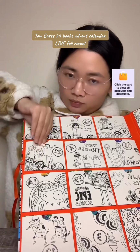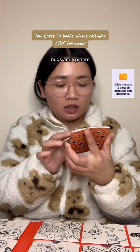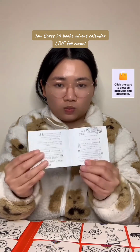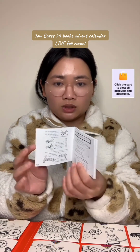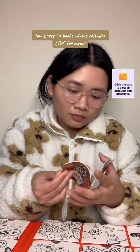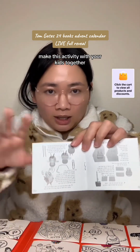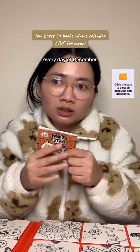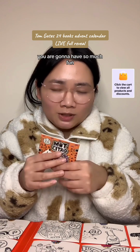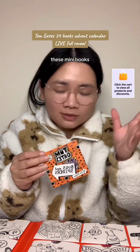Here's 22. Bugs and spiders. Doodles, or we have how to make a foil spider. Make a stand and bag. Oh my gosh, this is so cute. Make this activity with your kids together. You know, every day of December, you are gonna have so much fun. Your kids are gonna have so much fun too. These mini books.